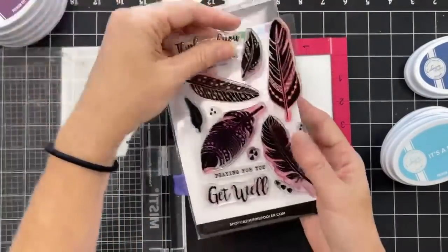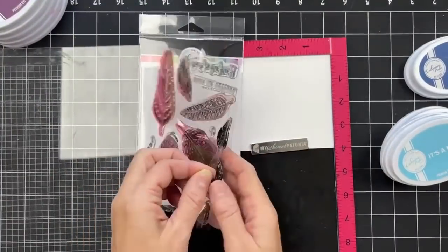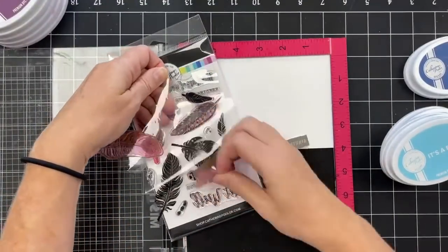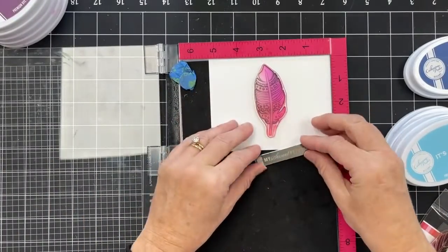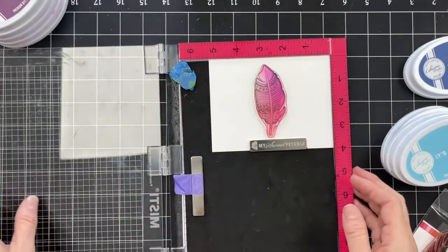I used Boho feathers today, guys. I have a reel up from the other day where I did this technique, and I thought I would try it again. I love these feathers. They are so fun.